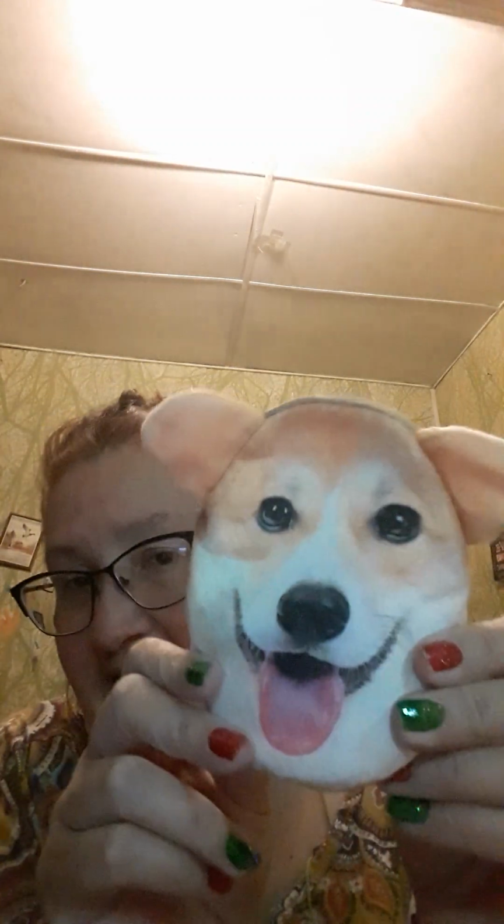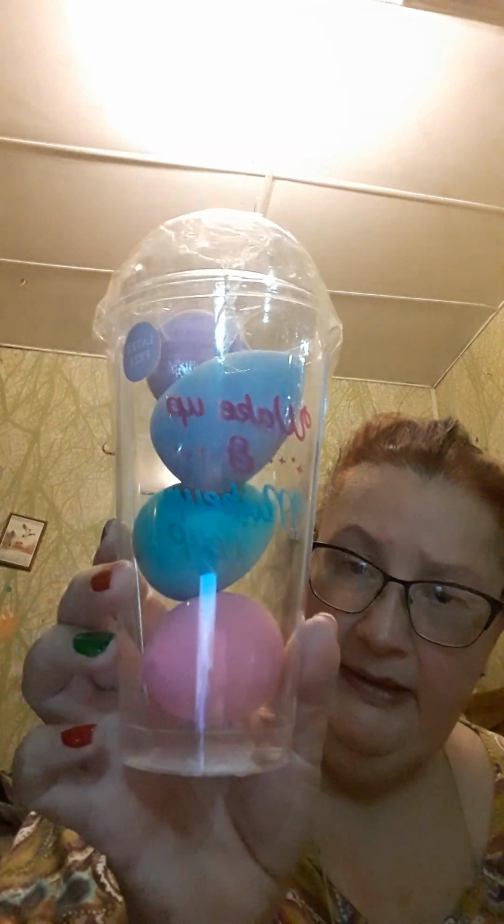And then I got this cute, this is a stocking stuffer. I got a coin purse, it's real cute. And this was for my aunt. And then my other aunt got me some beauty blenders. Excuse me. It says wake up and makeup. So got them. And then she got me this makeup brush drain rack.